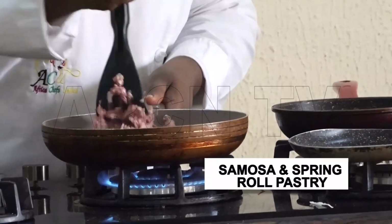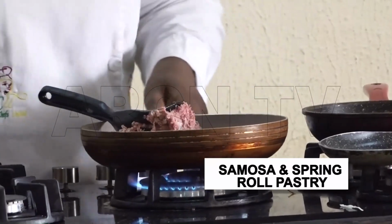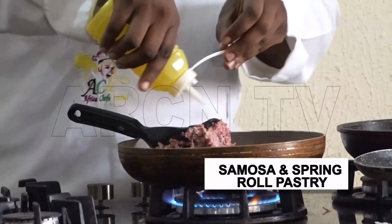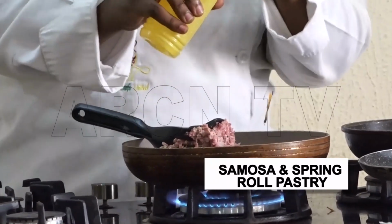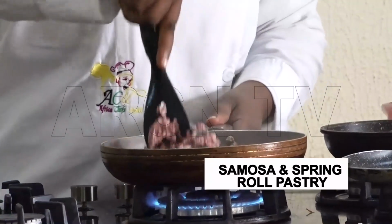You fry. So I add my grounded beef. I'm mashing it out. I need some oil. So that should be your routine before you go to church. You develop flavor.